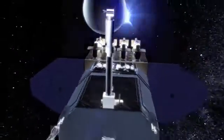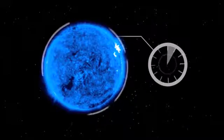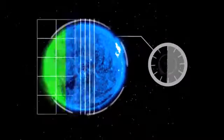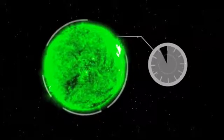But the most important thing is that we're going to take pictures very frequently. The best we've done so far with full disk images of the sun is every 3 minutes. And we're going to take them every 10 seconds. That's a lot faster. We'll be able to see things that happen on the sun very quickly that right now we skip. We miss. It's like we look at the tops of the mountains and we miss the valleys in between.